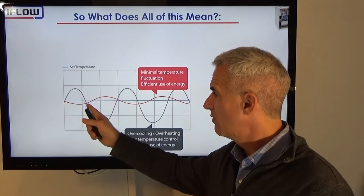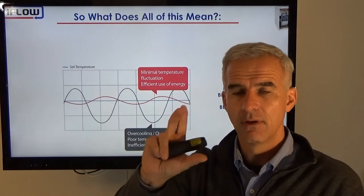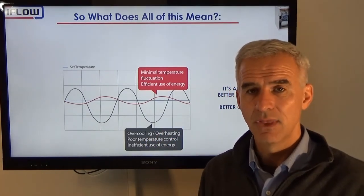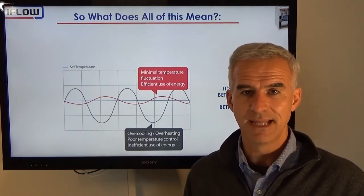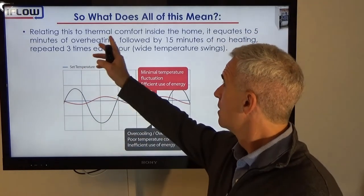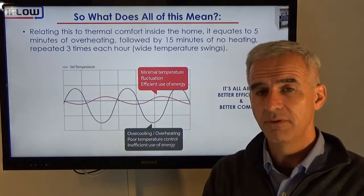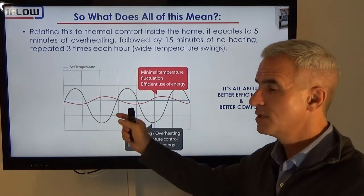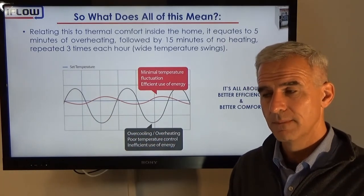On for 5, off for 15, on for 5, off for 15. You're definitely going to have more variability in that room where a unit is cycling than you would if you were able to modulate down to the actual BTU demanded at that time. And that's really the key. So not only are we talking about better efficiency, we're talking about better comfort delivery as well. So the better the furnace can modulate down to those lower inputs, the better the furnace is going to perform.